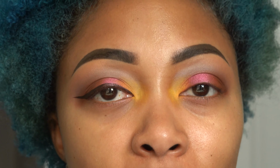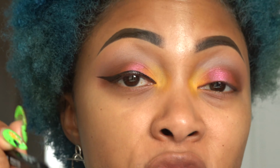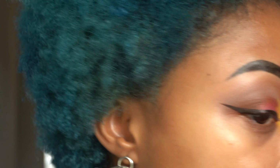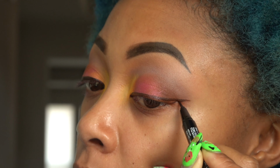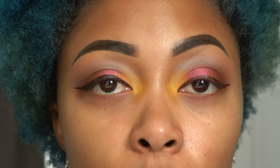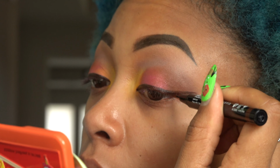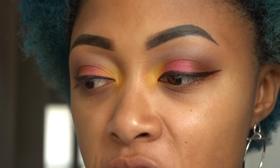I've been doing thicker liner lately. I don't know why, I just like it. Also with this, I recommend shaking it. That's how you're gonna get it extremely dark and crisp, like I have mine. It's really dark, I really like this. Shake it again and do the other side. I've never got my liner this perfect. It'll be cleaned up more once I put on other stuff.